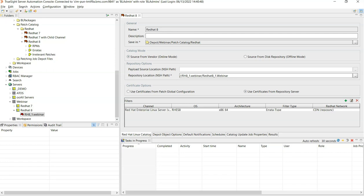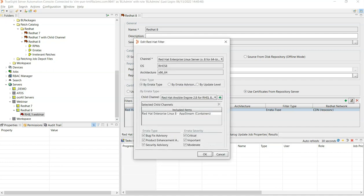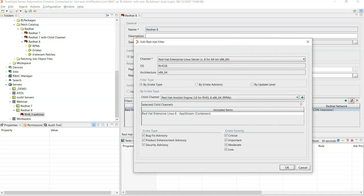So as you can see, I have opened a Red Hat 8 patch catalog, and this is where I have specified my repository server, and this is where I have selected my filters. As you can see here, the channel that I have selected is Red Hat 8, and there is a child channel extra that has been added, AppStream containers.